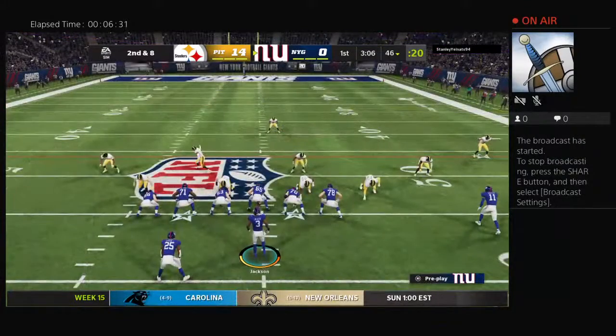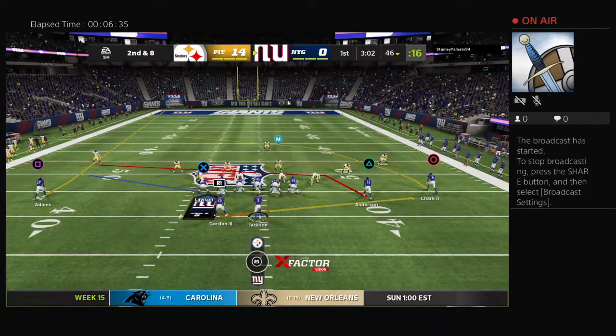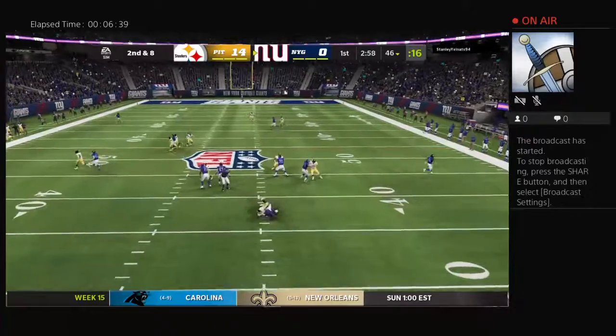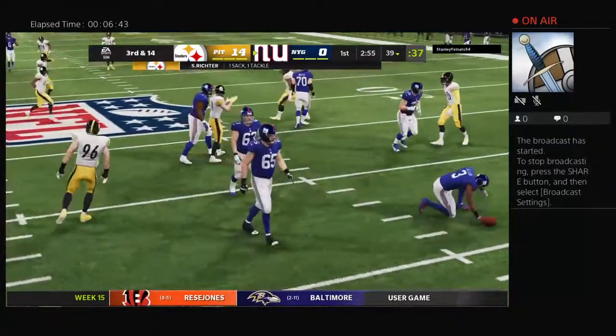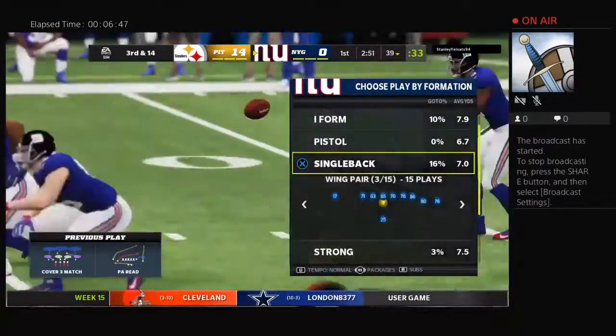2nd and 8. Counting down toward the midway point in quarter 1. The play action fake. They'll look to throw. Pressure comes, and the Steelers take him down. It'll go as a loss of about 6, and now it brings up 3rd.